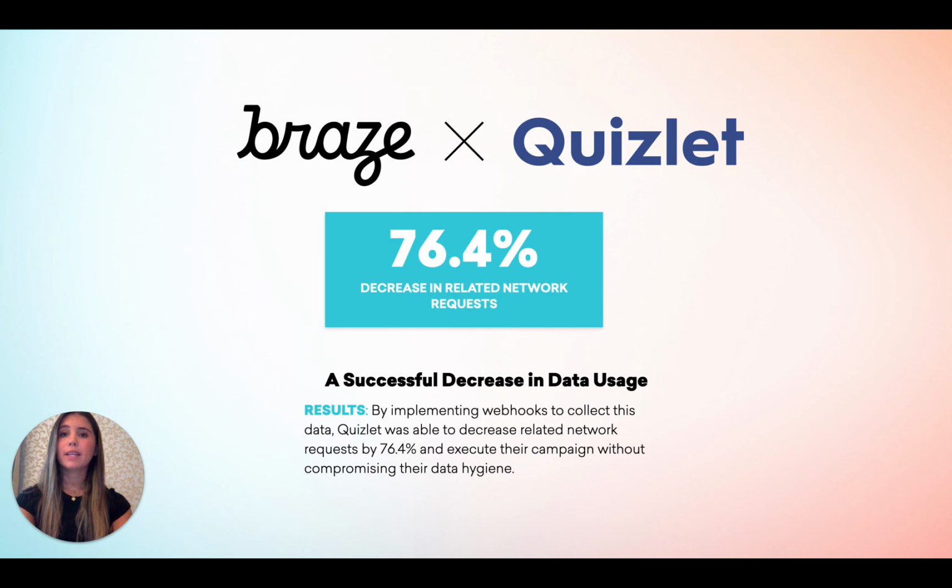By minimizing the amount of data needed, Quizlet was able to successfully execute its customer-first efforts to expand user awareness around different study modes in more personalized, relevant ways without collecting unnecessary data or compromising their data hygiene.